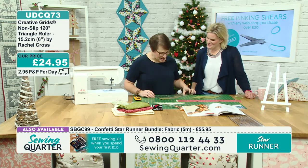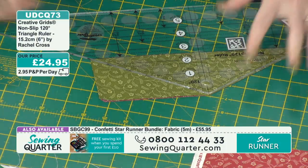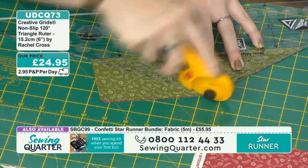And if you can see, from a strip that's the full width of the fabric, I've got 3 cuts, and you can squeeze another one out. Obviously, I'm making a lot more triangles than that. That's excellent.